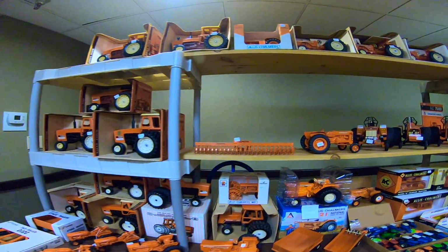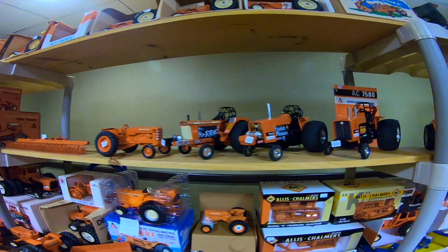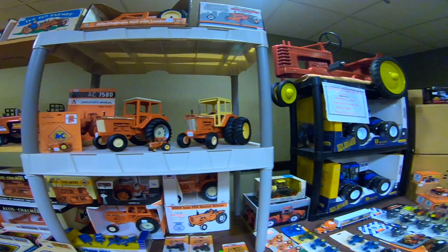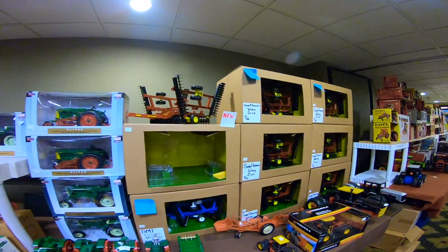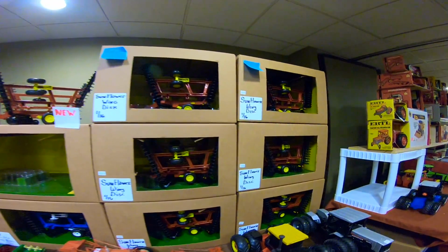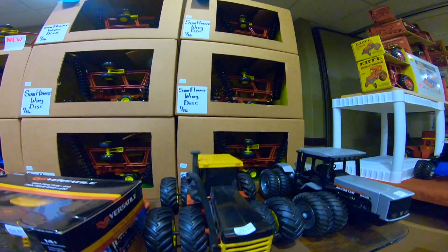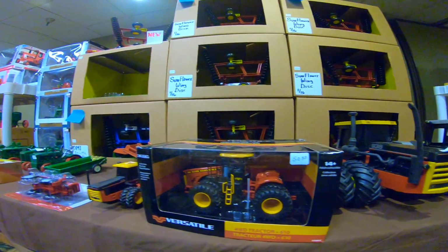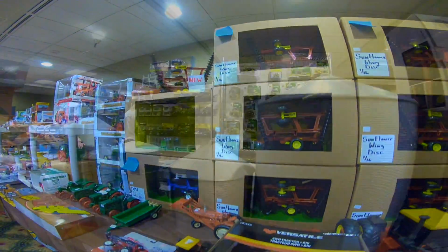And here's a pretty nice selection of Allis Chalmers toys. Got about everything right here from back in the day. And also coming up here, these sunflower discs. I'm not sure who's making them, if that's an individual doing that on his own. That was pretty neat. And of course, the Versatile and the Ag-Chem here. Just a bunch of awesome stuff. That's all I can say.